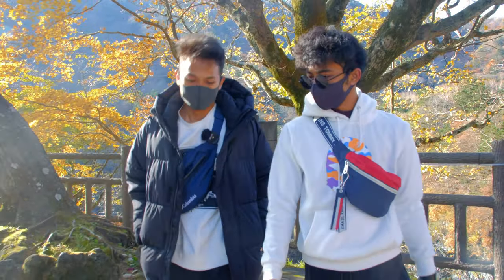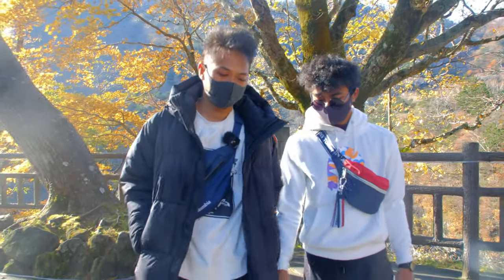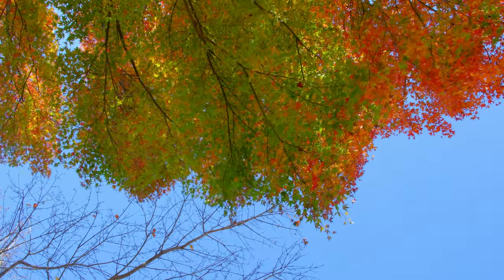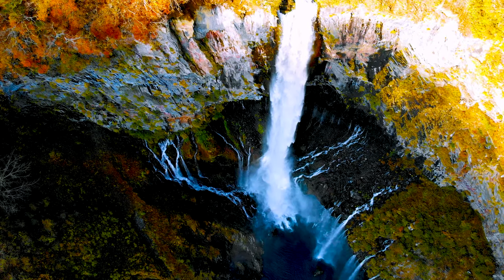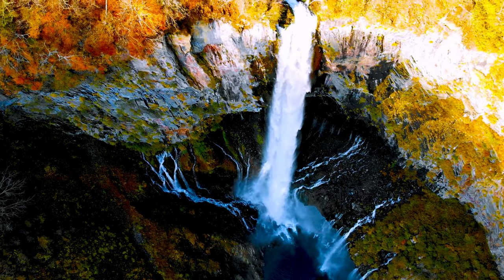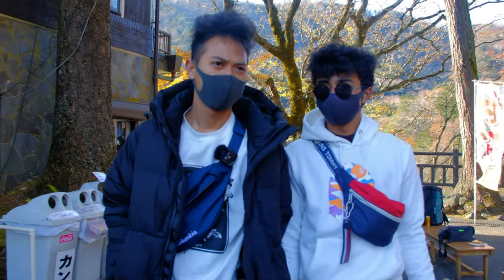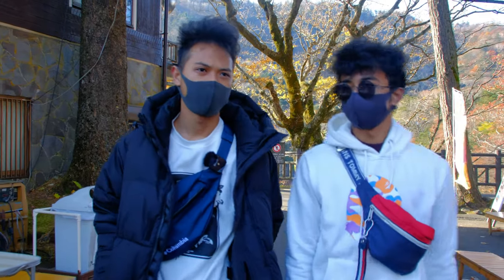Wow, I can't describe this feeling, you know. It's a perfect combination between the autumn color and also the majesty of Kegon Falls. You know, this is very awesome. And also Japanese people call it Koyo. That means autumn color, you know, the beauty of autumn color.